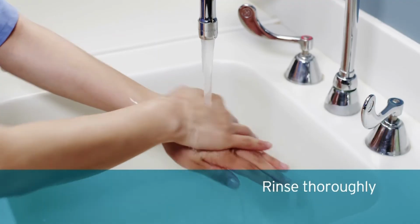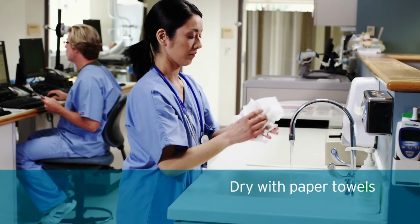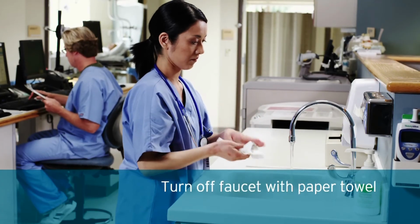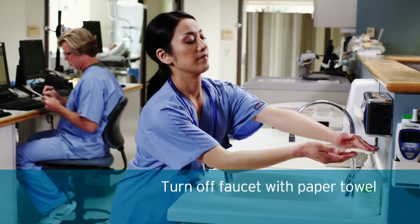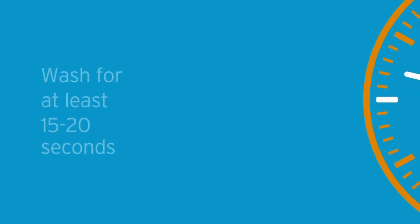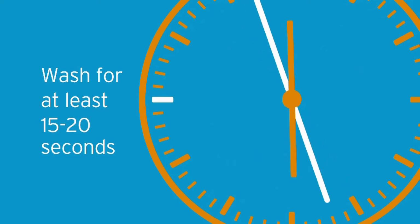Rinse your hands under warm running water. Gently pat skin dry with a disposable paper towel. When hands are dry, turn off the faucet using a paper towel. Hospital-approved lotion can be used when you are done washing your hands to keep skin moisturized and protected. Wash your hands for at least 15 to 20 seconds, not including drying time.